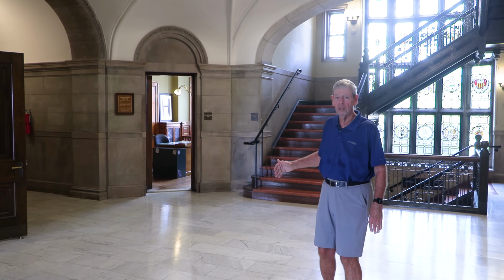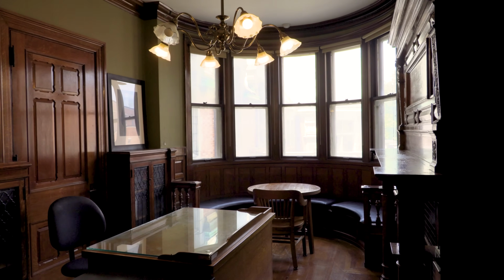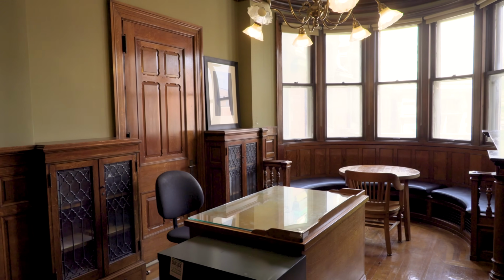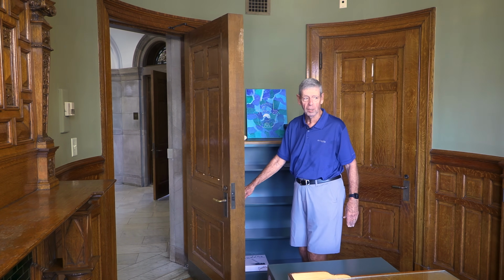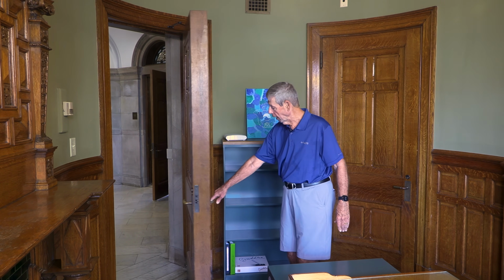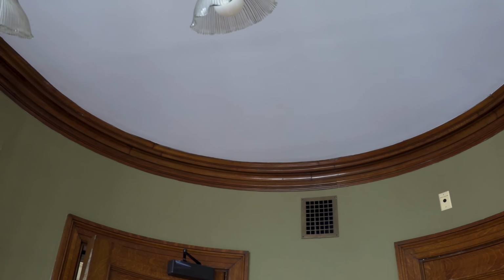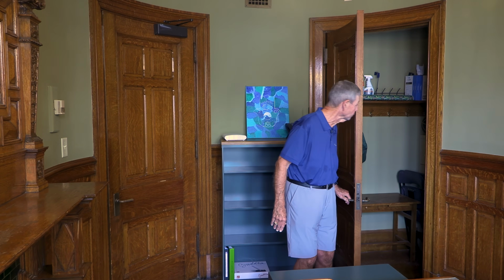Now I'm going to take you into the original principal's office. The old principal's office is still used. It's still an office for one of the academic teachers. Notice the oak door here. It's about 6 inches thick, solid oak. They say that it weighs 2,000 pounds. And when you close it, it gives the room, it's actually curved so that you have this round effect, along with the supply closet that's here. Door's not quite as thick.